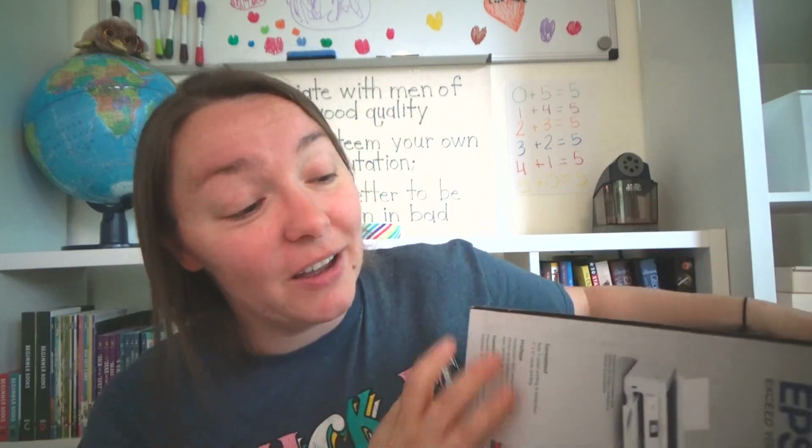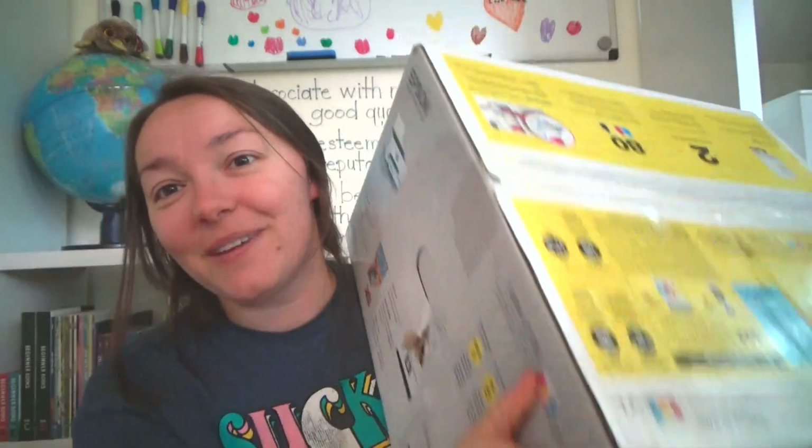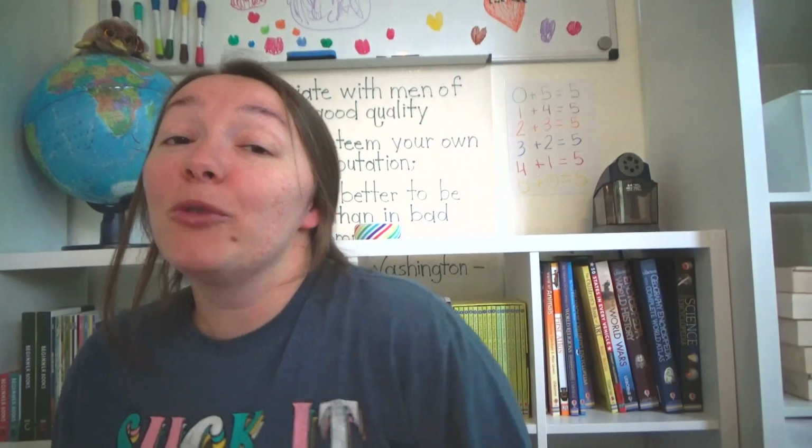I will keep you guys posted on how it works out for us, but look, I have my own nice EcoTank printer, my ink that lasts up to 2 years, and I'm really excited to see if that does save us money on ink. So that's my super huge surprise, and I'm so excited. I cannot wait to make that part of the administrative side of the homeschool process.